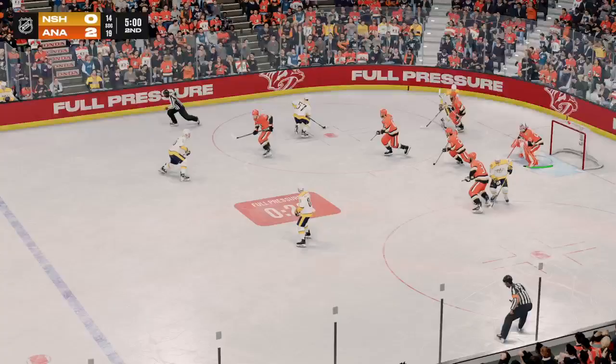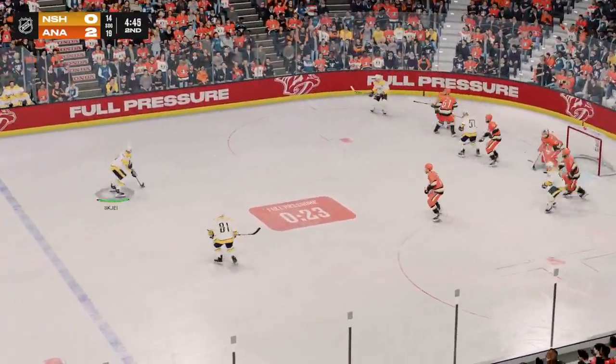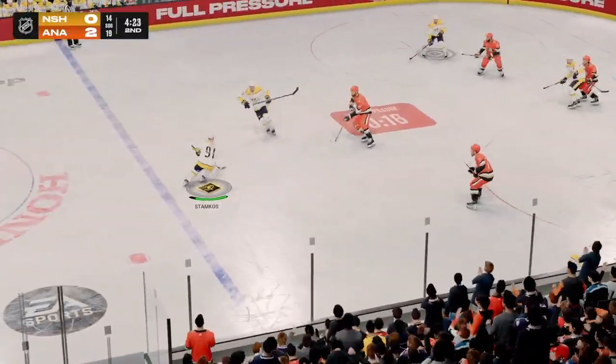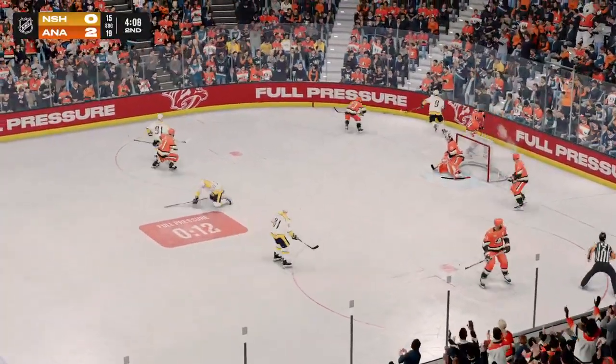Stamkos wins the faceoff in the offensive zone. And that goes off a player. And now he moves it quickly to Shea. That one misses and will play on. Well, you spend so much time trying to create scoring chances, and when you do, you gotta find the back of the net. At the very least, hit it, James.